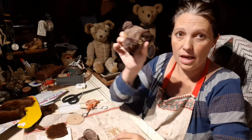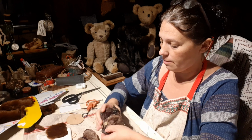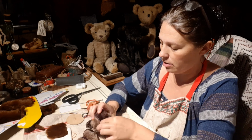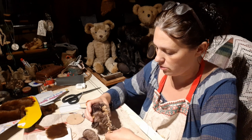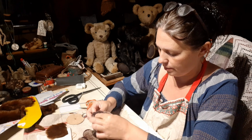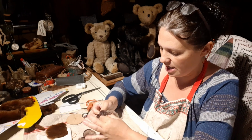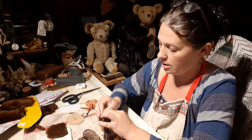Okay, so we have a head and we have a body and we have 4 limbs. And now it's going to be taking apart or taking out what's inside so we can see what's gone on. Yeah, we've got all sorts in here. There's wood wool, and there is what appears to be an old sock that's been broken up and put in there.